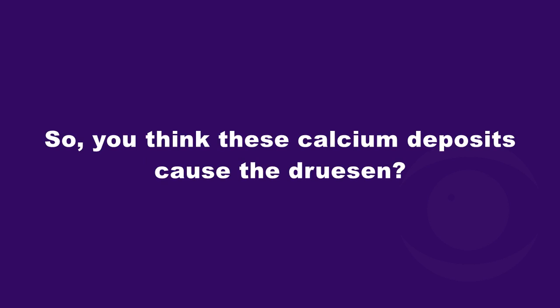So you think these calcium deposits cause the drusen? So I think I would rephrase it in the way that calcium deposits are contributing factors to drusen formation and a causal one. So what it means is once this calcification appears in the back of the eye, what it will do is bind proteins, lipids, nucleic acids, and other molecules in the back of the eye, and that's the reason why drusens start growing. So it's one of the components, and we believe that it's a causal component.